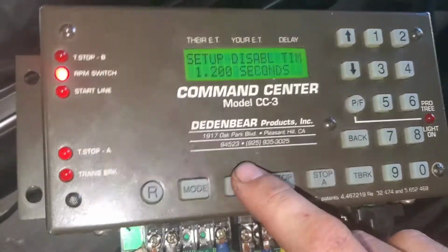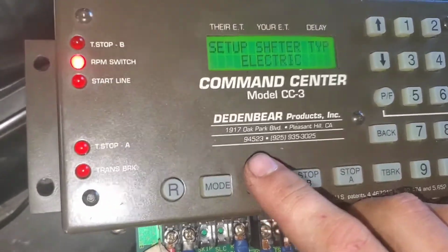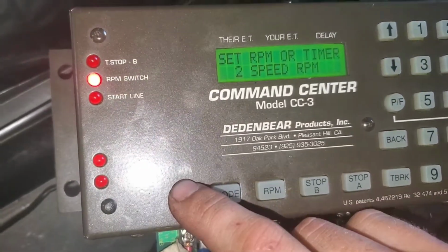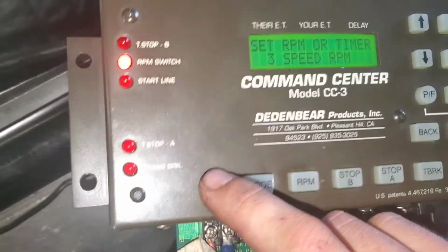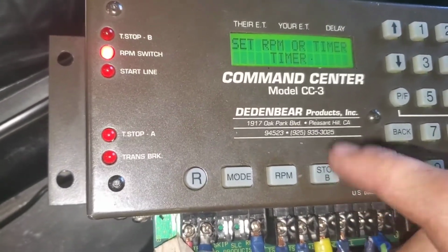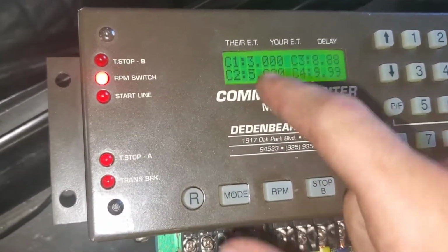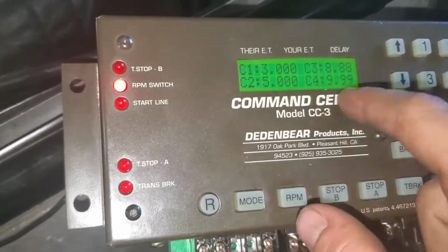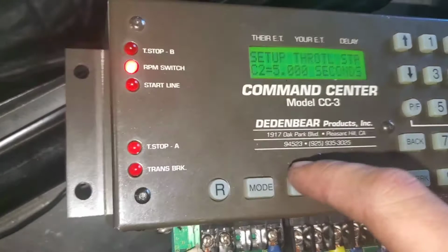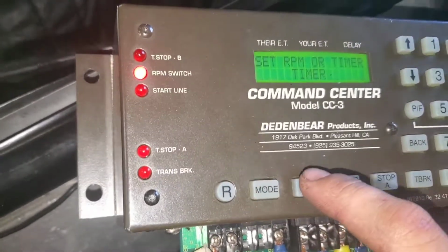There is, however, another way you can shift. If you go all the way past it to there, you can hold that and bring it into a 3-speed shifter, or you can bring it to a timer. And this basically turns into a throttle stop. So you'll press RPM again, and it'll give you times, so we can have it shifting at 3 seconds. These other 3 numbers are just nothing. You can run through and change them. But if we have it shifting at 3 seconds, I'll go ahead and show you guys this.